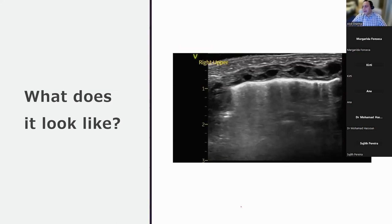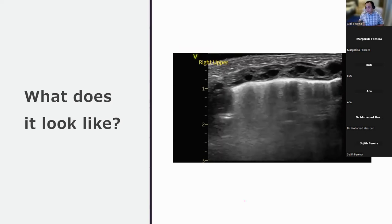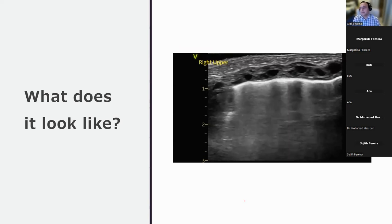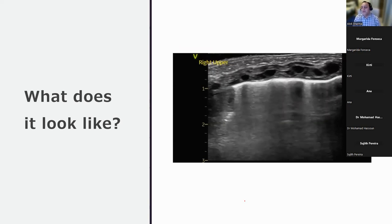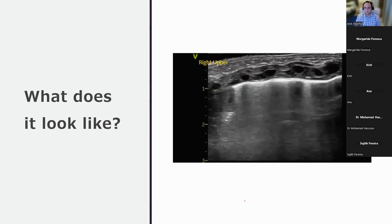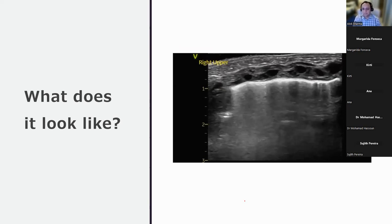So Anna, I'm going to ask you to interpret this image. What would you like to know? Hi. Can I describe the image? Do you want any information before you describe the image? Brief history of the baby.